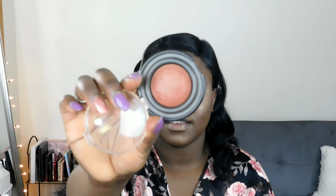So the next thing that I do in my makeup routine is apply blush, and I have two different blushes here that I really like. This one is from Black Radiance, and this is their baked blush in Toast Almond. This is what it looks like. It's a very nice auburn type of blush, and it's kind of a satin finish.